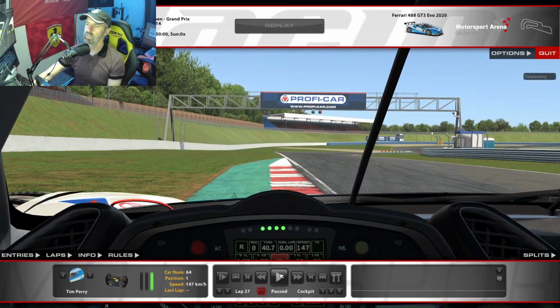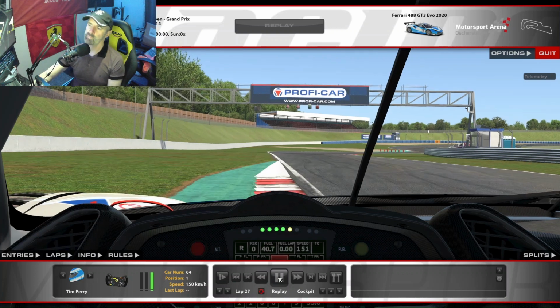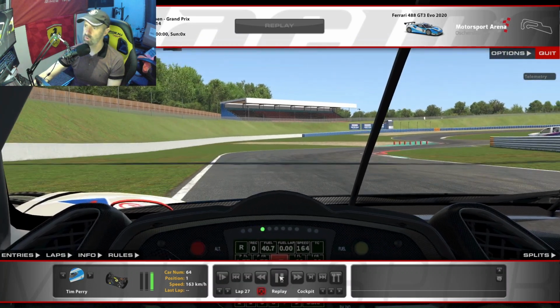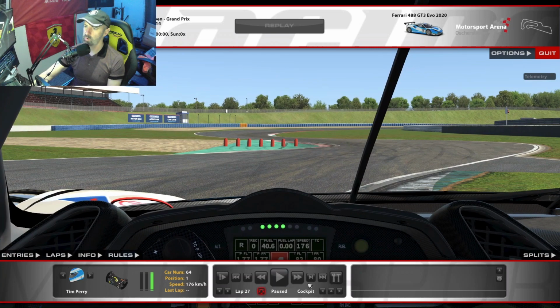It's full power, okay? Now again, it seems to be a theme with this track where you have to line up the corner to give yourself a straight run through. So we're running it as wide as we can to give ourselves a straight line through. We're about there. We can't really take too much of this.